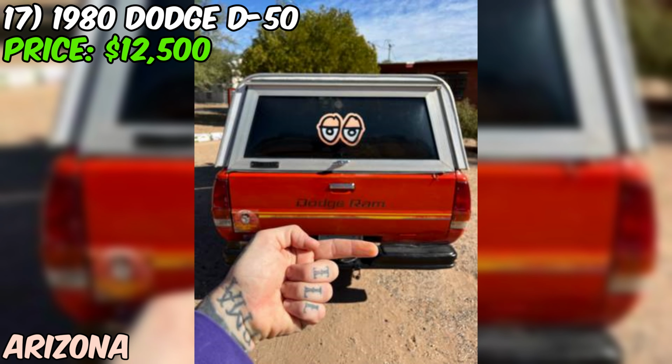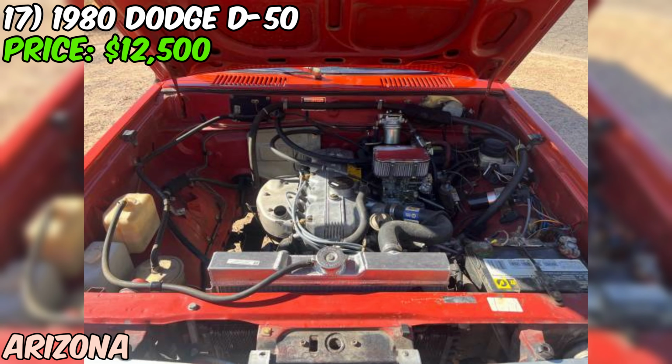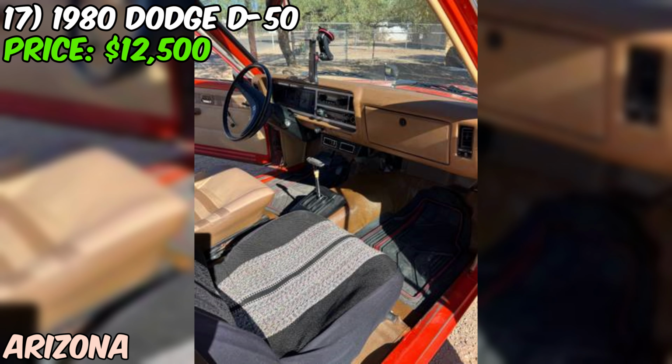Of course, as with any used vehicle purchase, it's always a good idea to get a thorough inspection before handing over any cash. But based on what I can see from the ad, this 1980 Dodge D50 seems like a rare find. If you're looking for a reliable and stylish vintage truck, this one might just be worth the investment.